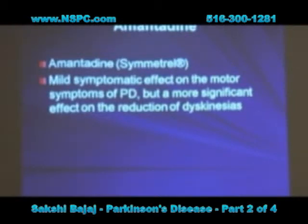Amantadine, this is also called Symmetrel. And this is actually an antiviral agent. It's a very mild Parkinson drug, and it does not help so much with the motor symptoms, motor meaning the slowness, the rigidity, the poor balance, but it does help to control some of the side effects like dyskinesias.